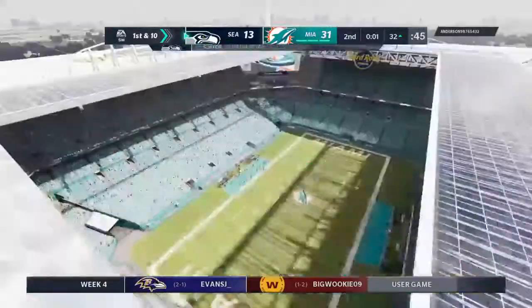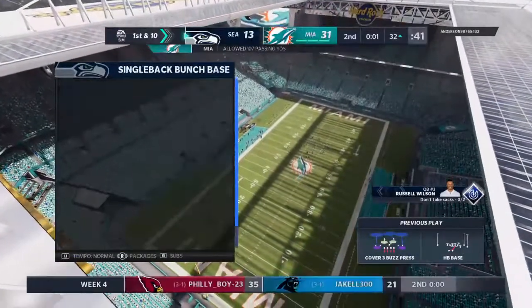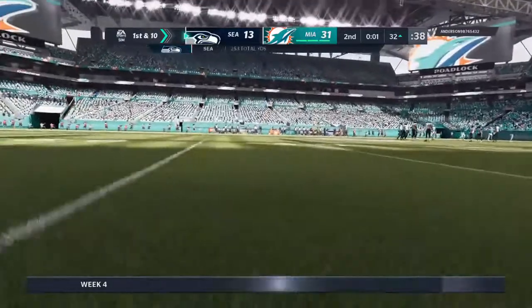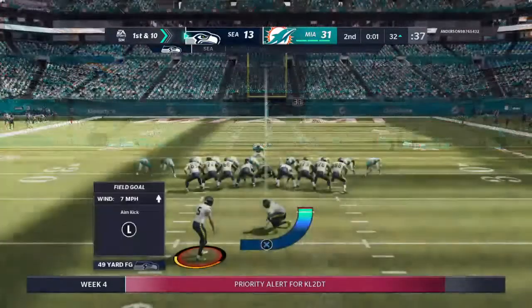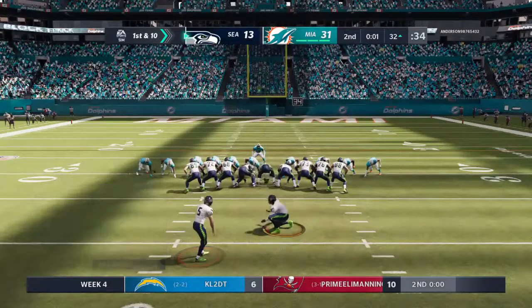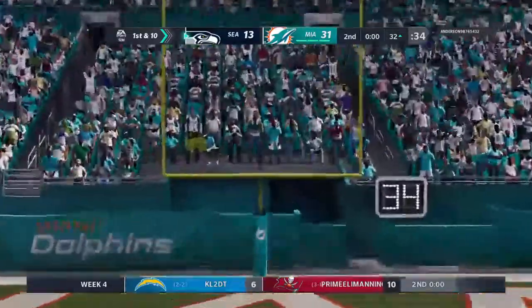And past the 35, he'll be dropped a yard or two shy of the 30. And with just 1 second remaining in the first half, they'll call the timeout. So with 1 second left in the half, on is the field goal unit. This will be from 49 yards out. And this will split the uprights. It's right down the middle.